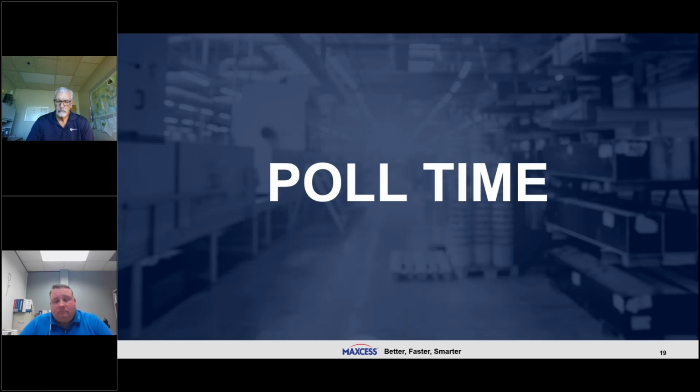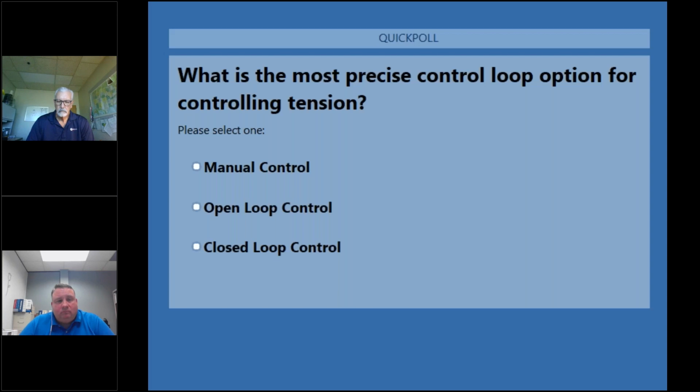Okay, let's see how closely everyone's been paying attention. Time for a pop quiz. What is the most precise control loop option for controlling tension? We'll give everyone a little bit of time to answer as the, oh, you guys are quicker this time. You were ready for this question. We'll give it about maybe 10 more seconds before we close the poll and share the answers. And they get their grade from Cris.